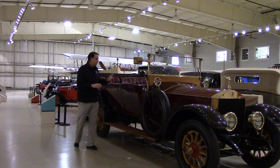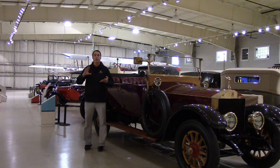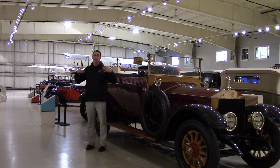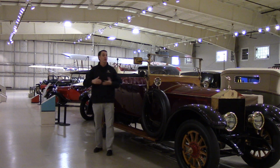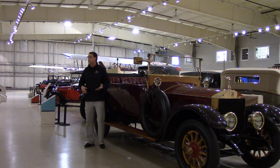One thing that these cars are extremely famous for is their strength. They are great hill climbers. They are great long distance vehicles. It's a large engine. It's a large amount of power for the time. It is a low RPM, high torque, smooth running engine. This vehicle has a 4-speed manual transmission.